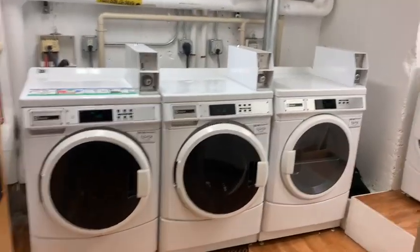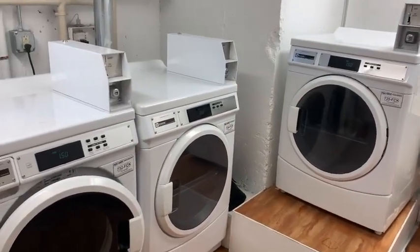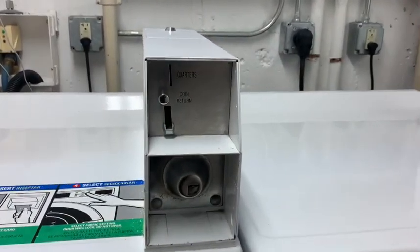This is our laundry room in Chris House. We have 2 washers and 2 dryers for the students in the building. To use the machines, students pay with quarters.